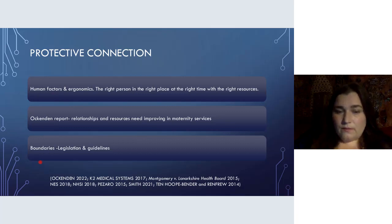Having good boundaries and understanding that the woman has a choice and her choices are paramount, her informed choices. It's up to us as professionals to inform her and then support her choice. And that is protected via legislation and guidelines. So I've referenced quite a few here underneath.